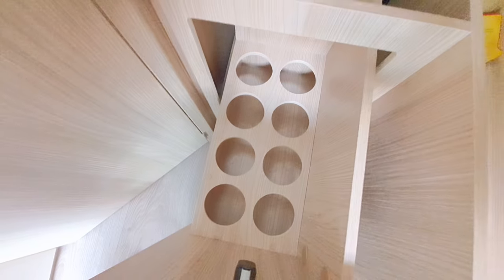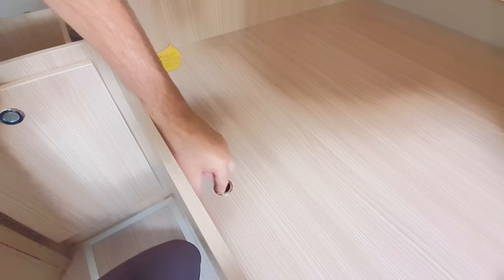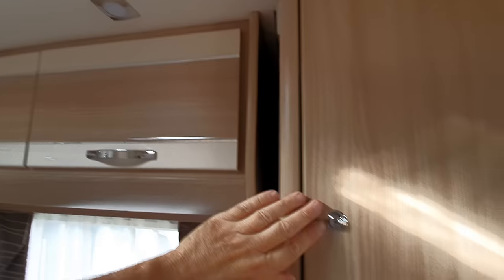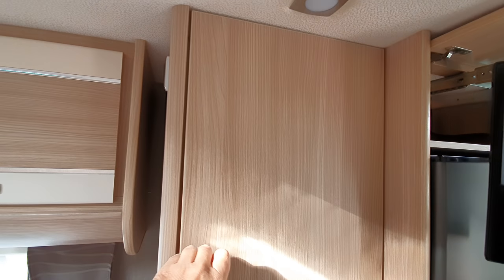Side bed will lift up. And so you've got, in this case, some of the outdoor equipment there. You've got this wine cellar here. And under here, we've got the boiler, which is there. There's a very big fridge, and we've got storage all the way around as well. Wardrobe, and let's have a look in here.